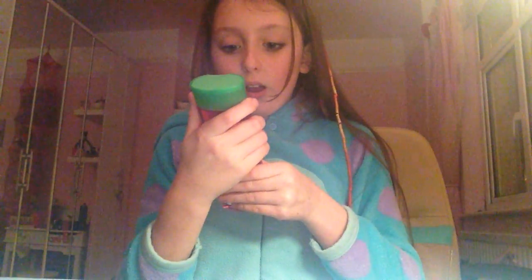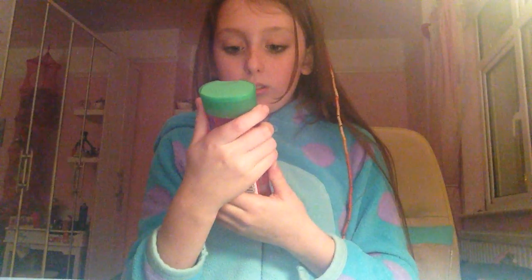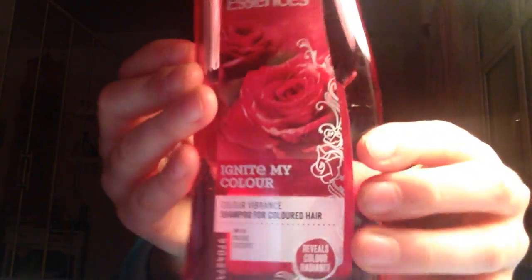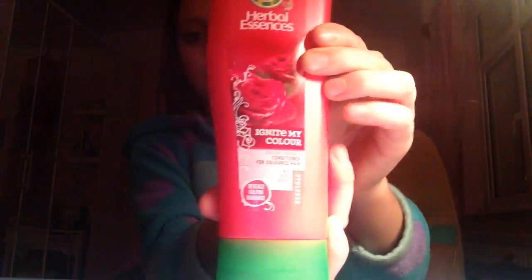And I love this. I've been using this for ages. Then this shampoo by Herbal Essentials. It's a shampoo. And I love it. And then, by the same people, this conditioner. Okay, and I love this.